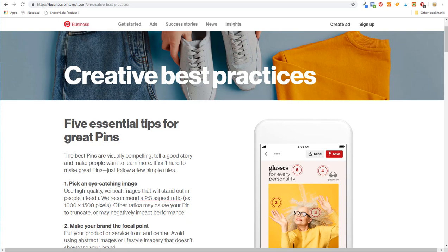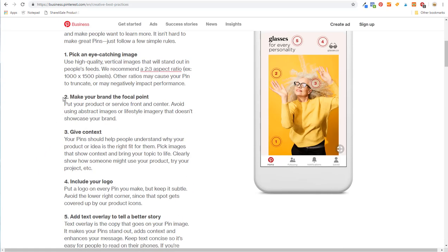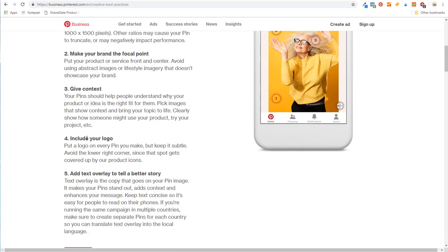Pick an eye-catching image, and use a 2 by 3 aspect ratio, for example, 1000 by 1500 pixels. Make your brand the focal point, and give context, so show good images that, it says, bring the topic to life. So obviously with beach bathroom decor, if you show a beautiful bathroom and I put 101 beach themed bathroom ideas, it's going to help people know exactly what they're getting when they click on my pin. Including your logo, I do try to do this on a lot of my pins. I don't do it on every single one, but it certainly helps with branding and getting people to know your brand a little bit better.